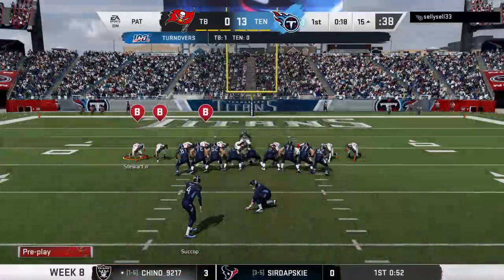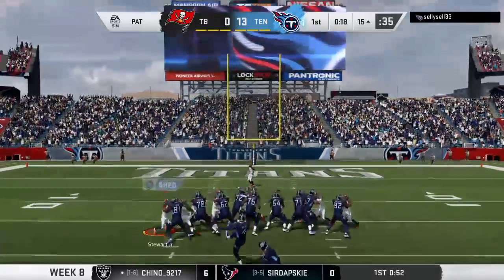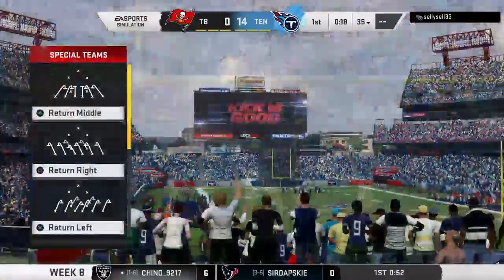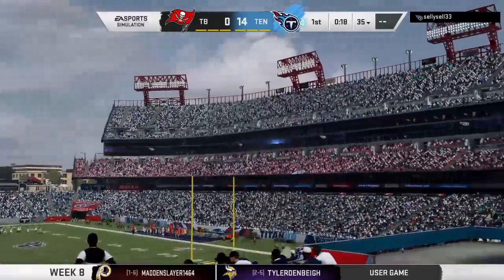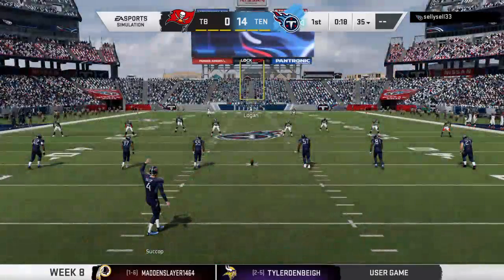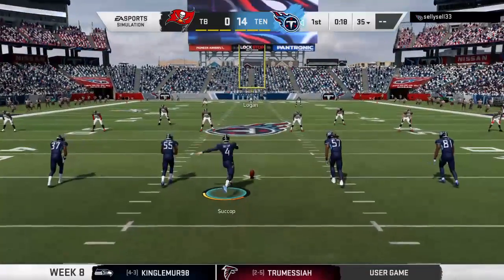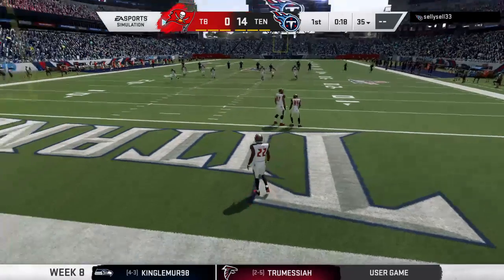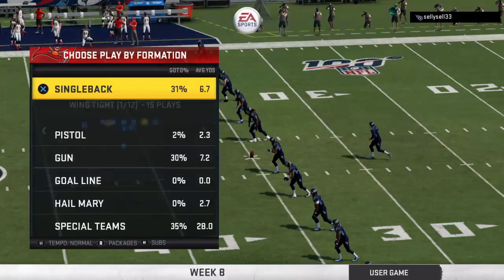Extra point try now for Succop. And it's good to make it 14-0. So they'll get another shot on offense following that pick six. And now the kick is away. And that'll carry over the back line of the end zone for a touchback.